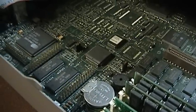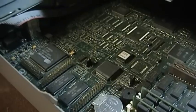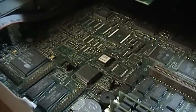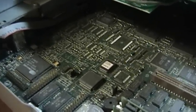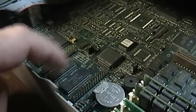So there is still some competition, but definitely not as much as there used to be back in the day, with companies like Cirrus Logic, Sing Labs, S3, just so many companies, Headland Technology, which later became a part of LSI Logic, Texas Instruments, Western Digital, yes, the hard drive maker, even had a couple of video graphics chips back in the day. So there's the video memory.